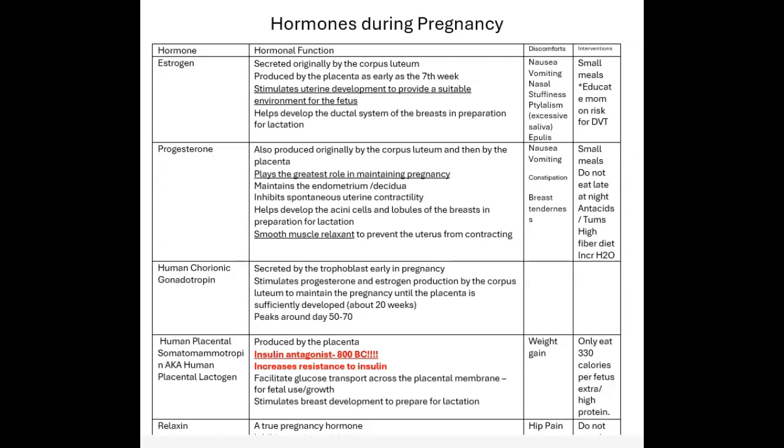So remember, estrogen, as soon as you get pregnant, it shoots straight up. At the time of delivery, it equates to about 90 birth control pills, so it is a lot. Secreted normally from the corpus luteum after conception in the ovary, and then when the placenta takes over around the 7th week, it starts putting out large volumes of estrogen.